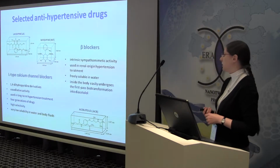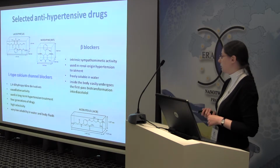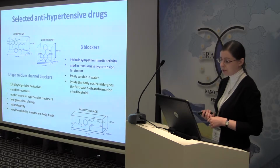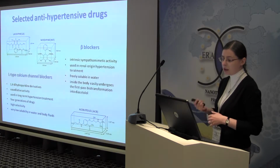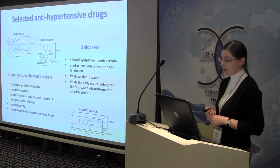Because they are known since the 1970s, we know already four generations of these drugs. Despite being highly selective, they are very poorly soluble in water and body fluids. So the application of mesoporous silica as a carrier may increase the water solubility of these substances.